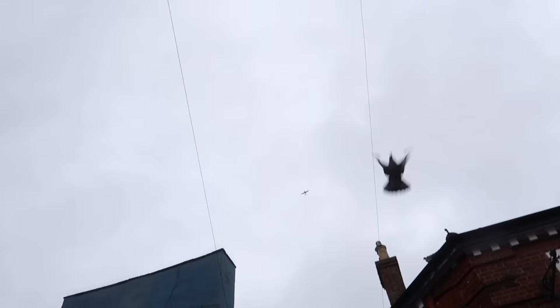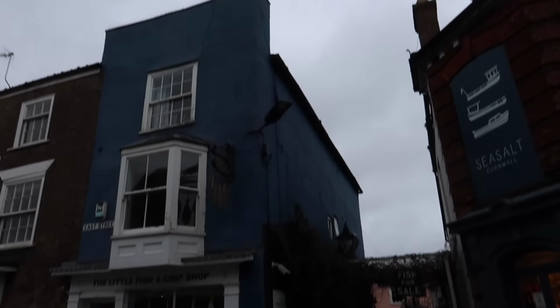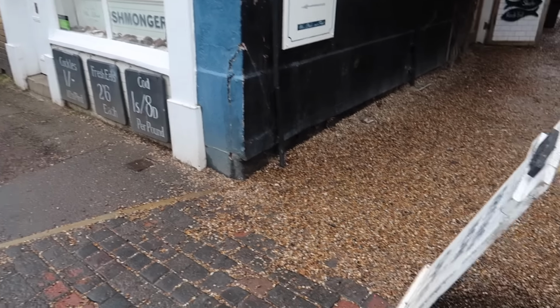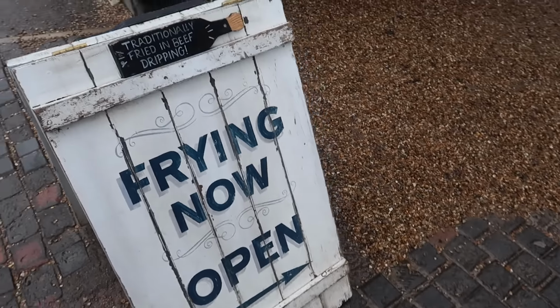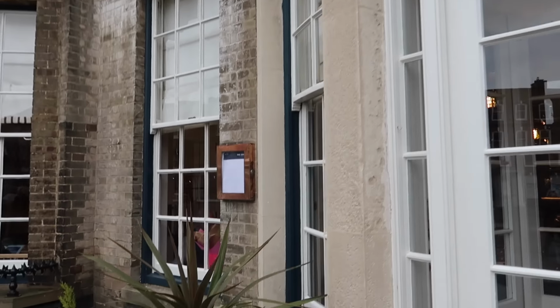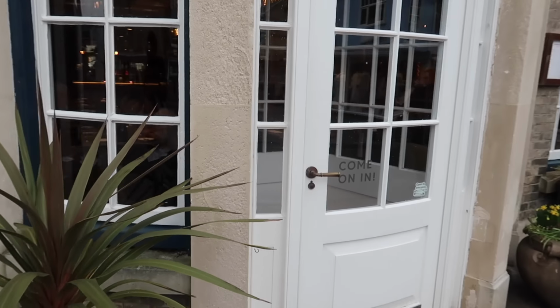Oh, there's a little tiny aeroplane going over. We have a little cute fish and chip shop over here. It looks very nice. People having their lunch inside, and it looks really sweet. I love that. There's a place here called the Still Room. Oh, the Swan. I think that's a hotel maybe, but lots of people dining in there. Today is Valentine's Day, so I think lots of people are having romantic meals. We're having our Palentine's Day today. Maybe we'll go for fish and chips in that little fish and chip shop. We look really cute in there.